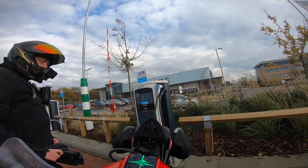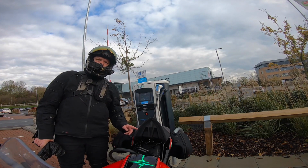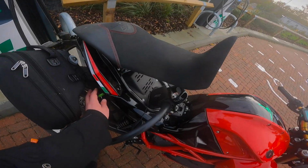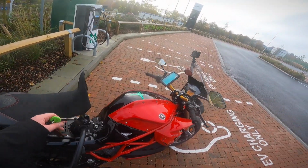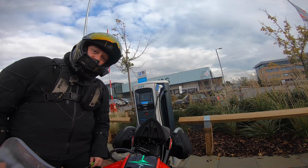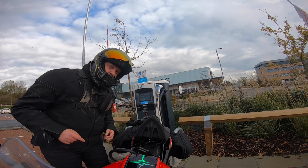Another question. Someone said to me, because you have to lift up the seat, do you have to leave the keys in your bike? Does that mean you can never leave your bike? Well, no, you just pull the keys out. That's that done. That's fine. If it rains, this is fine. It's not a problem, I've been told. And I'm going to go and get a sandwich and a drink from M&S. However, I've got to mask up.